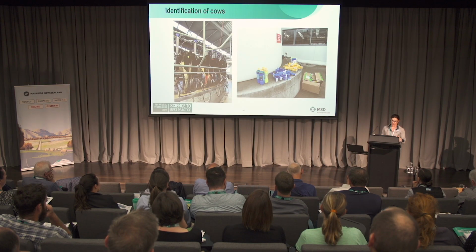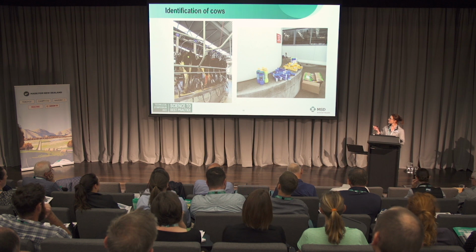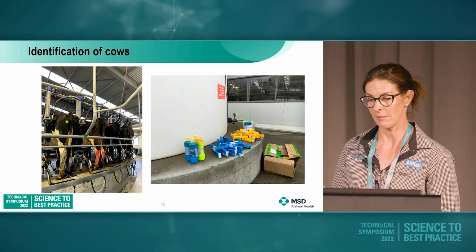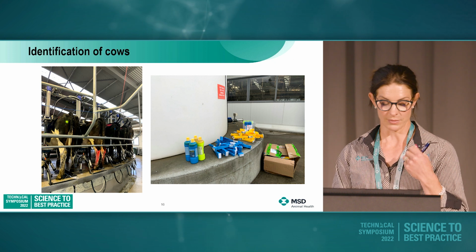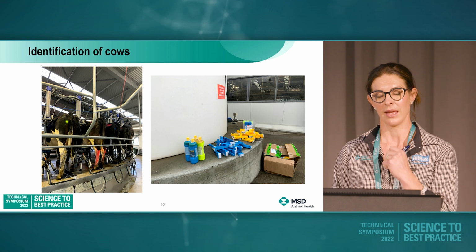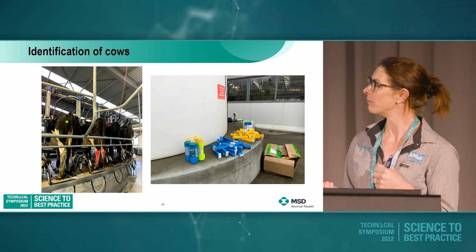So the farmers were blinded to what cow got what treatment. Obviously the technicians weren't. So the way the cows were dotted with blue or yellow, depending if they got ShutOut or Teat Seal, and then they had a leg band on. So when they came in for first milking post-calving, the leg band was supposed to be robust enough, and then the farmer or whoever was milking would strip the cows into a paddle and record whether it was blue or yellow, and whether a sealant was present in each quarter.